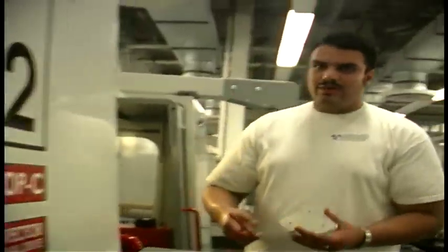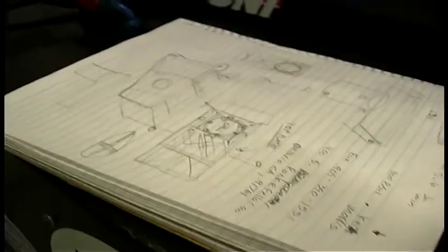The conceptual design, the brainstorming stage, followed by the critical design where we do the analysis, then manufacturing, and then testing. Those are all the parts involved in the design process. And we do all that in the lab.